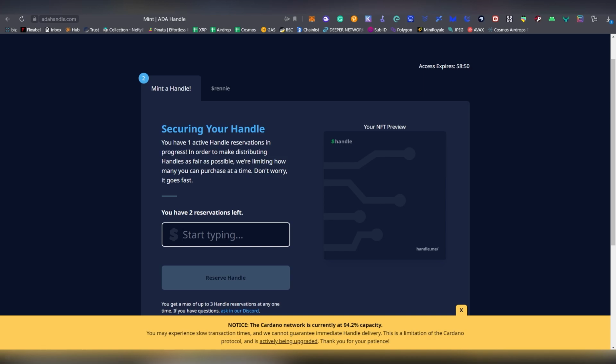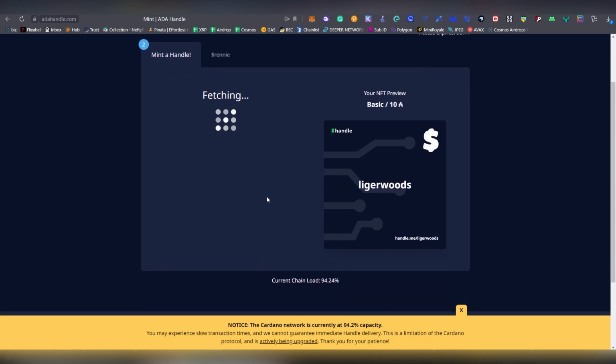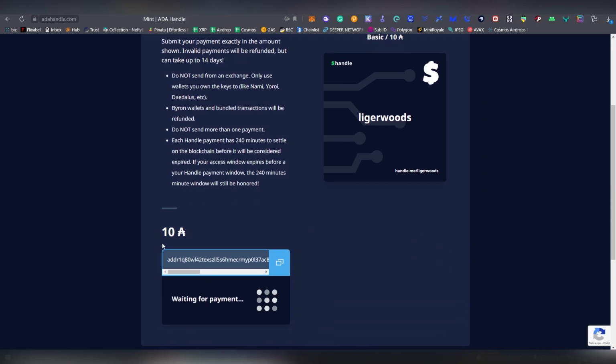So I'm going to be choosing, okay, let's talk about my other alias that I like to use. So Liger Woods. And let's try to fetch it. Now, this is 10 ADA. So very long names are going to go for 10 ADA, which is less than, or roughly, $10 right now. That is very affordable compared to a lot of other domains. So it would be handle me at Liger Woods.